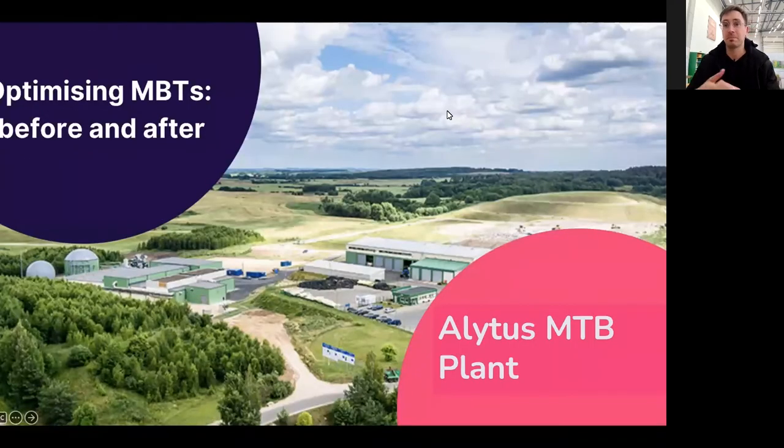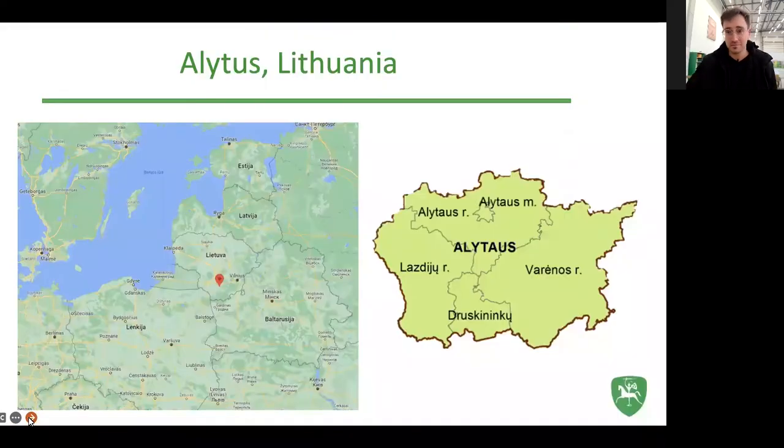So next slide, yeah. So first we'll look at where is Alytus and where is Alytus MBT plant. So it's in the south of Lithuania. Basically, Alytus is a city with 50,000 people. It serves the whole region where it's about 130,000, but it serves some few municipalities that are outside. So it could be basically said it serves about 150,000 people in total, accepting their residual waste and a lot of other waste flows like woody waste, tree branches, and also it has a lot of different points for bulky waste.